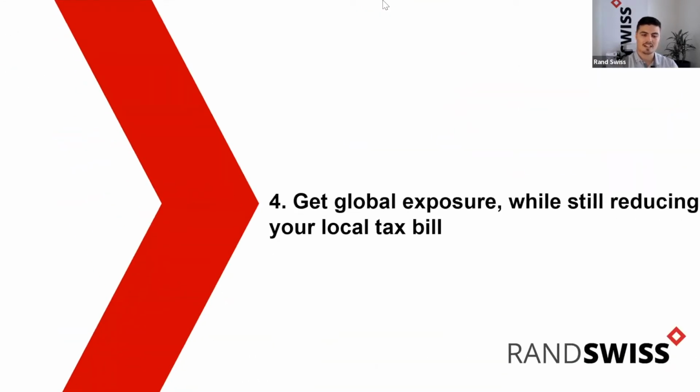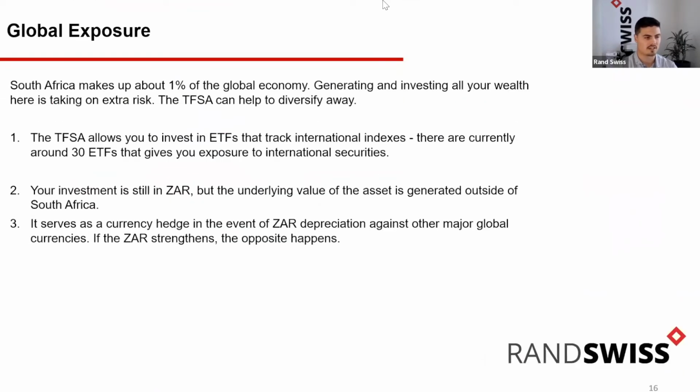Then get global exposure while still reducing your local tax bill. So this is the nice thing about the tax-free savings account, is that you're not restricted entirely to just South Africa. You can diversify across other regions as well. I mean, you can target Japan, China, European countries, the US. There's so many regional areas that you can target, and that can diversify your investment. And especially if you are highly concentrated in South Africa, this is something that can help you get rid of some of the risk.